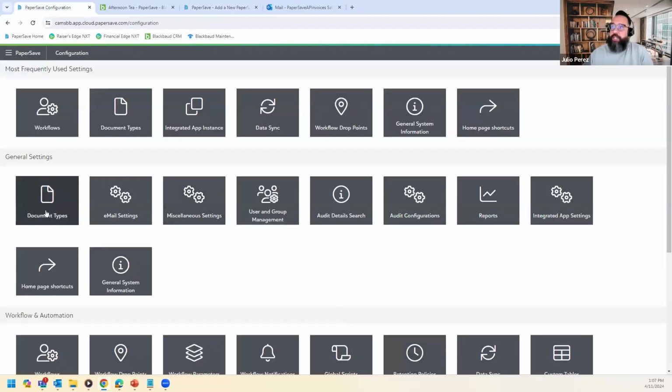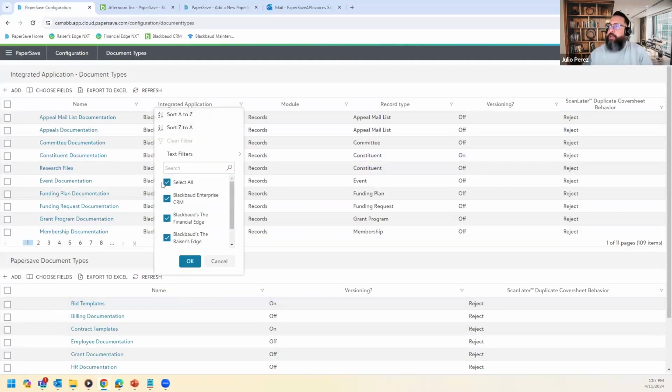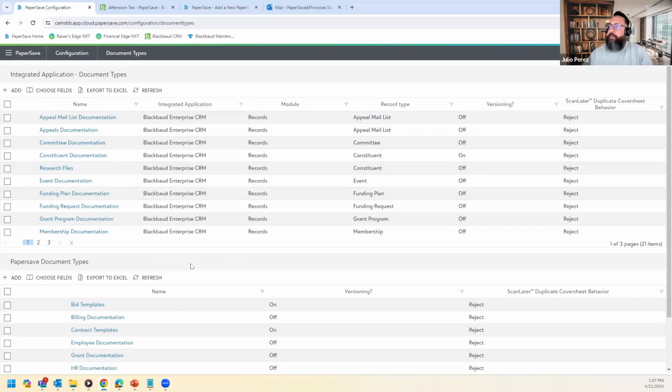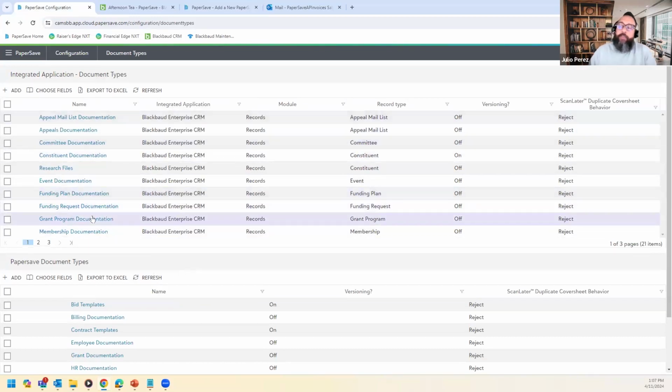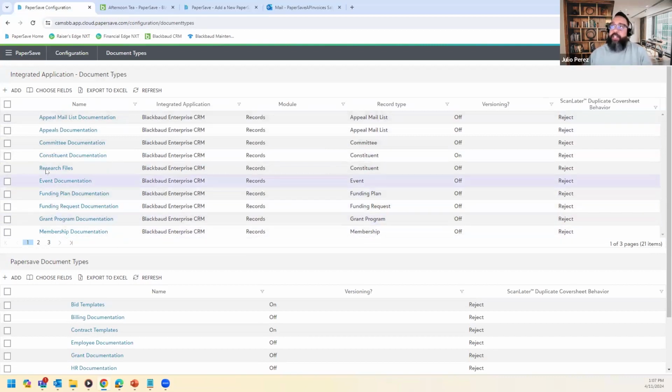So ultimately, we can go into our document management here. We'll look at all of our BBCRM document types. So these are repositories that are designed right out of the box, right? Nothing that you need to do there, but you also have the ability to expand upon that, right? So if you wanted to add a document type, you could to any of these record types that PaperSave supports.